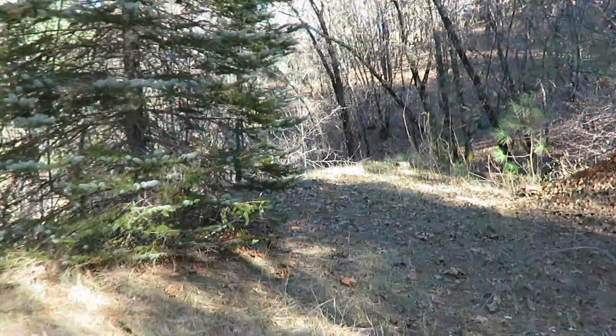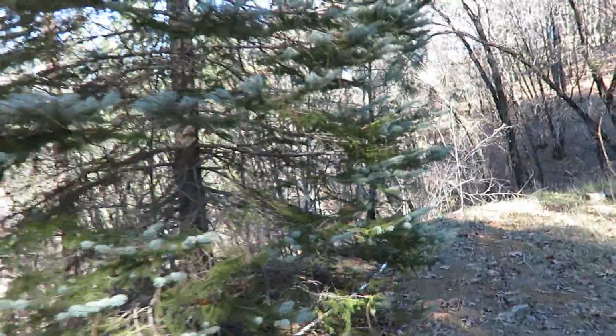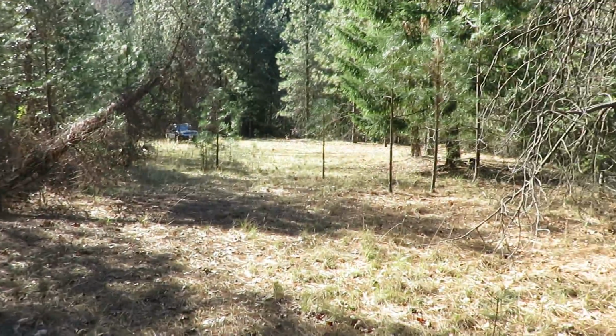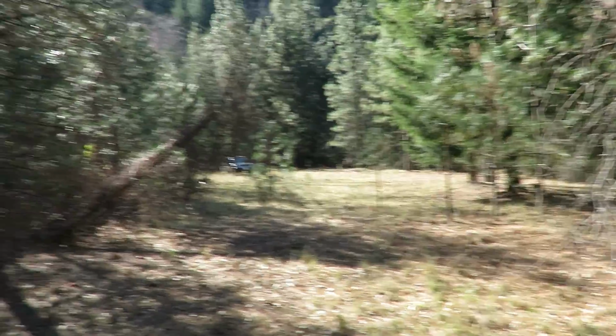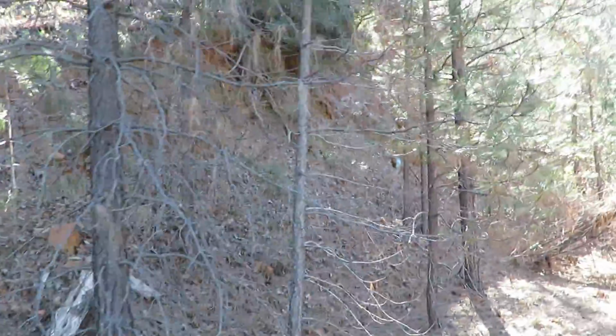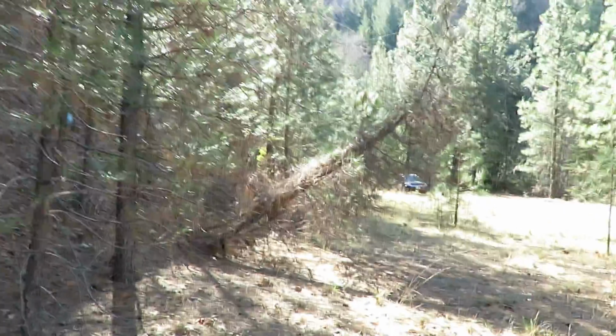I want to flip around here. I'm right at the end of the build site. And then show you, it's pretty good size. It's a nice building pad. It's got the well. It's got this kind of big cut bank up against this side to make this pad.